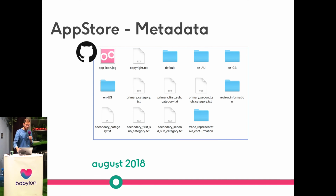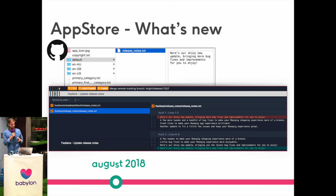So let's have a look at this what's new textbox. This is an interesting part of the App Store metadata, because sometimes you want to release the app but you don't want to shout about a specific feature. So what we did is we created a pool of generic enough messages. If you don't specify the what's new text in TeamCity, then we just grab one of those messages from the pool, use it for the release, and put it at the bottom of the list, so the next one is ready to be picked up for the following release.